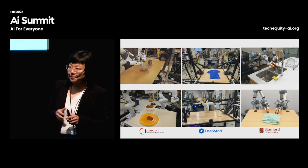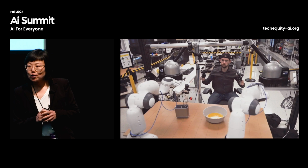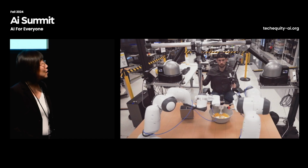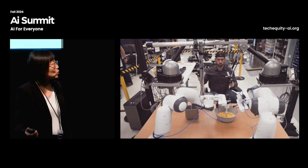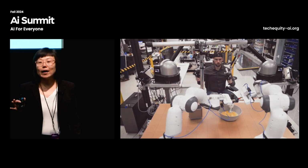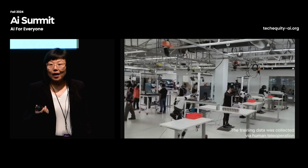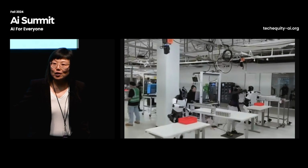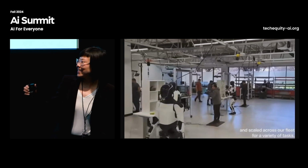So how does it work? It's learned from human demonstrations. Here you see the Aloha teleoperation system developed at Stanford University and open sourced. Each task approximately requires 200 demonstrations like this. And here you see Tesla, where you see a factory of humans giving human demonstrations in VR headsets. It's a little dystopian looking.